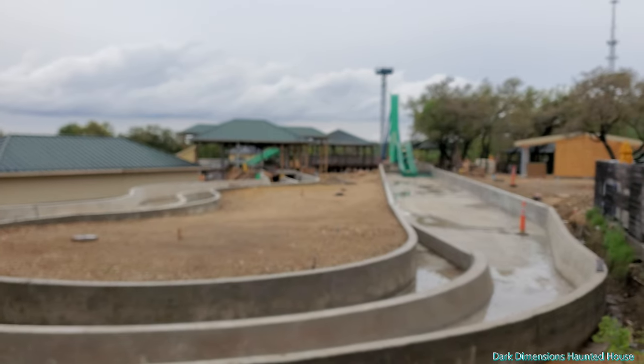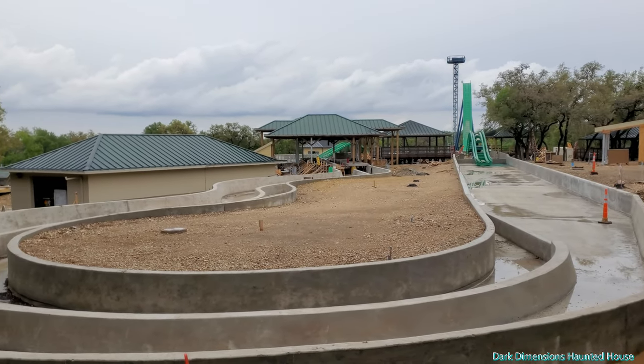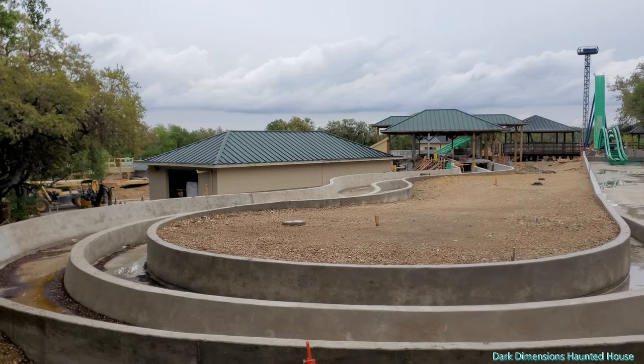Yeah, so there's some of the views. Right now it's spring break, even though it's like 40 degrees out here, it's really cold.